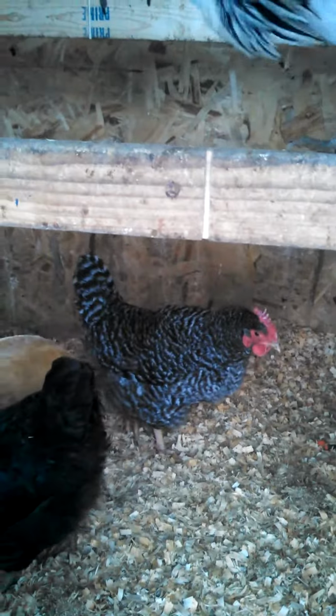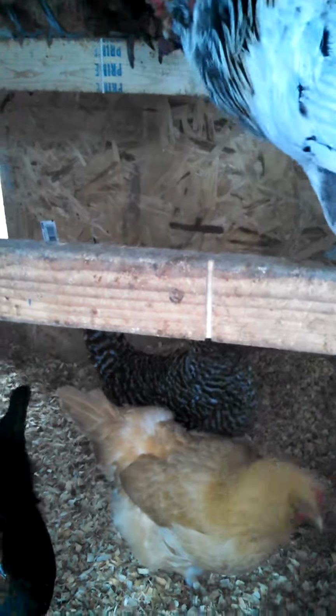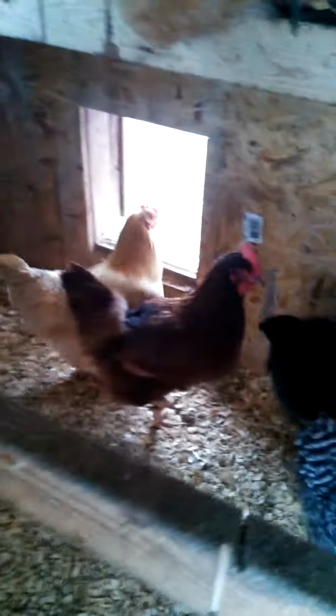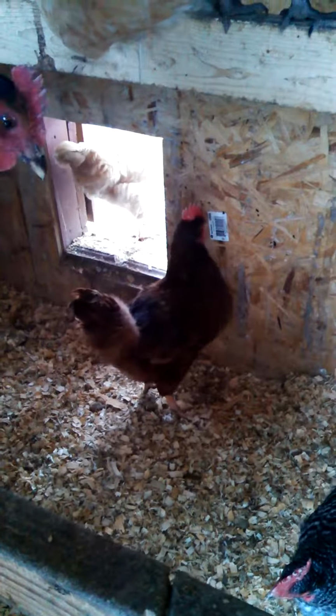We got down here, that chicken back there, that gray one, is a barred rock chicken. We call her Betty. Some of the chickens have names. Some of them don't. We got that chicken right there. We call that chicken Dog, because if it's out, it follows you around the yard like a dog does. And there's one right there, and that chicken is a Rhode Island red chicken.